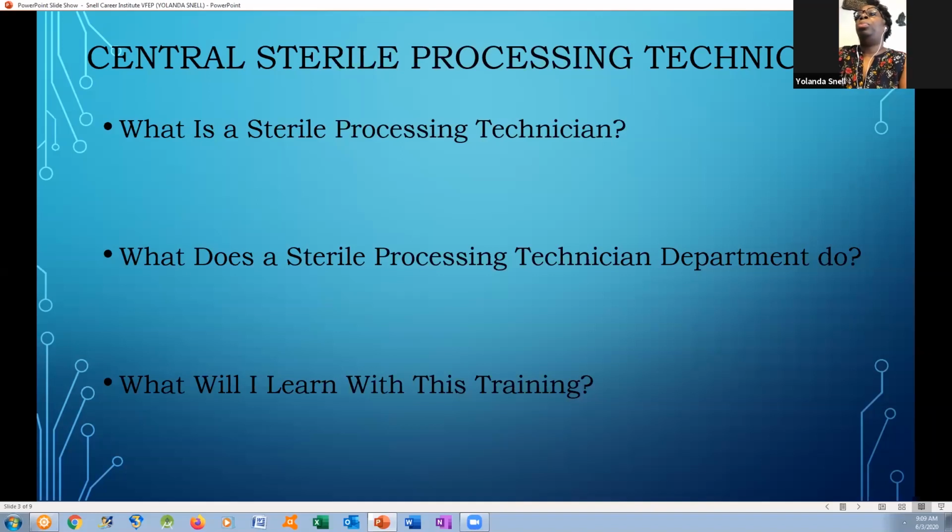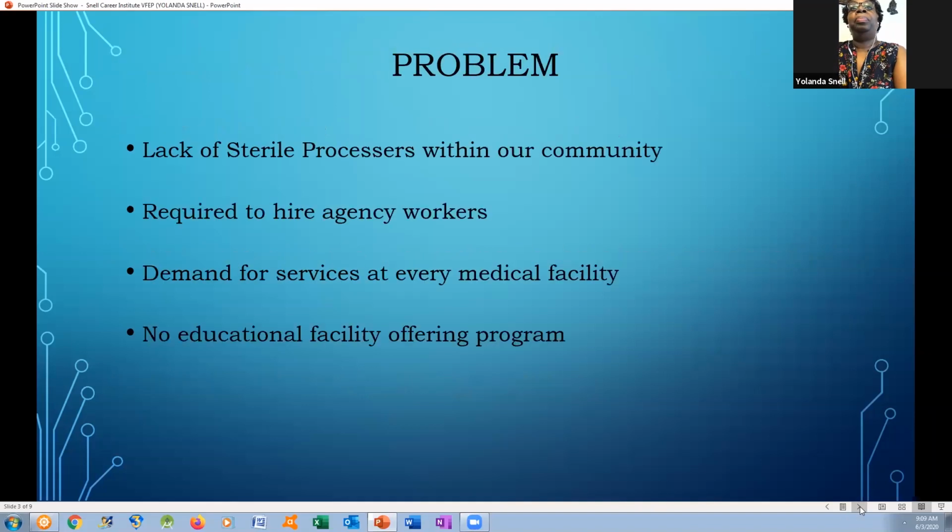It's the cleaning portion. Then it goes through a washing process to an assembly portion where they put the instrumentation back together. And then it goes to a sterilization portion where they sterilize it and reassemble everything and get it right back up to the OR for surgical procedures. All right, going to the next slide.